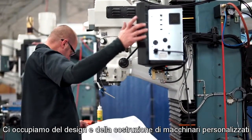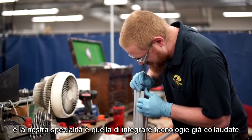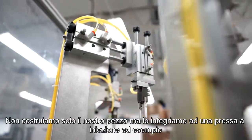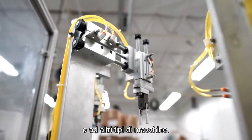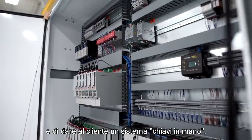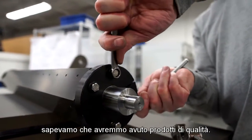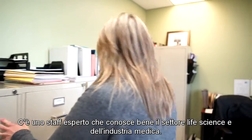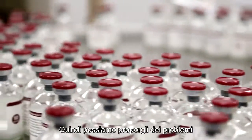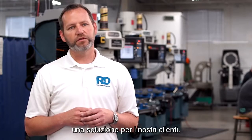Our tagline is we design and build custom equipment, and we're expert integrators of proven technologies into a custom solution. Not just building our piece, but if we're integrating to a molding machine or to some other technology, we make sure that we can seamlessly transition that and give them a turnkey system. That's one of the reasons we go to Domino. We know we're going to get quality equipment. There's an expertise on staff that understand the needs in the pharmaceutical and life sciences industry. And so we can come to them with the challenges, partner up with them, and come up with a solution for our customers.